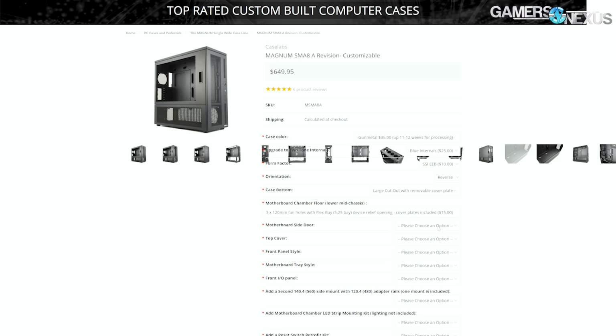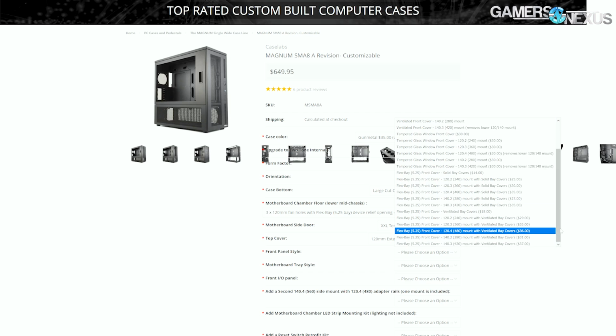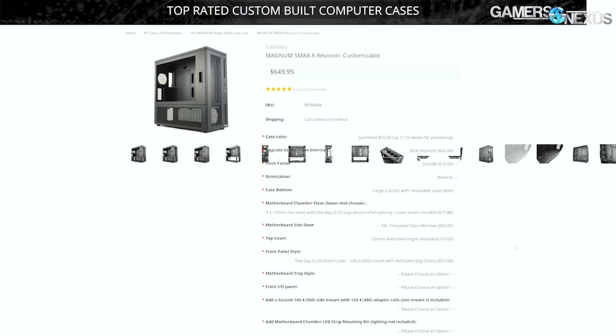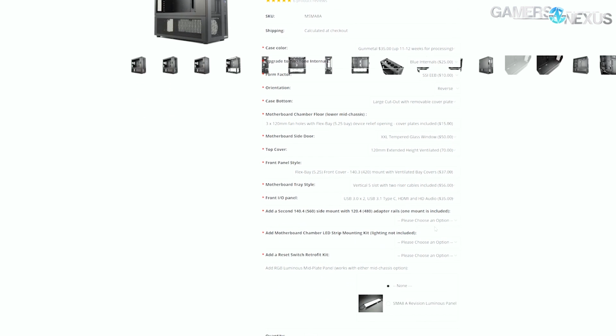Motherboard chamber floors, solid default, or $15 for the 3x 120mm fan cutouts and 5 1/4 cutout. A side door, solid default, $30 acrylic, $50 glass. Top cover, ventilated, solid, $20 for 39mm extended height ventilation. And $70 for 120mm extended height, also ventilated. More than 20 different options for various front cover, fan mount combinations, all boiling down to whether they're ventilated, solid, or tempered glass. Motherboard tray styles can even be changed. So the case is 100% customizable, is what we're getting at.